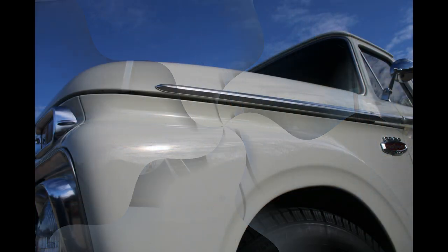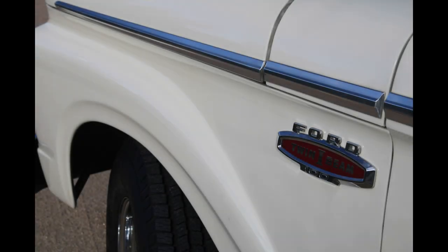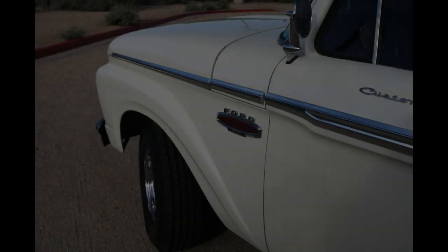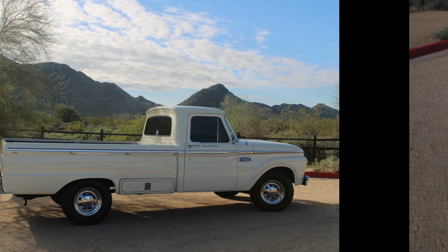I rebuilt the truck at about 170,000 miles, and it has about 195,000 on it now. It starts right up and runs very good. I can drive it and feel comfortable taking the truck any place. My future plans for this truck: I'm going to keep it as long as I'm here. It's going to be my truck forever. It's been part of my family for years.